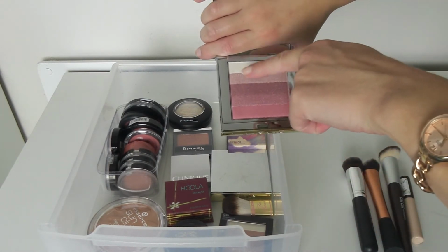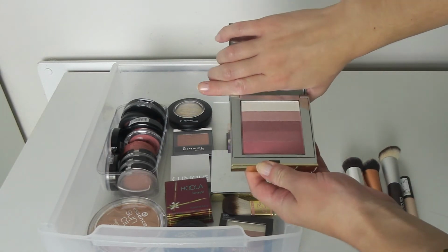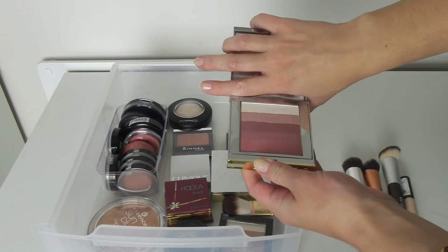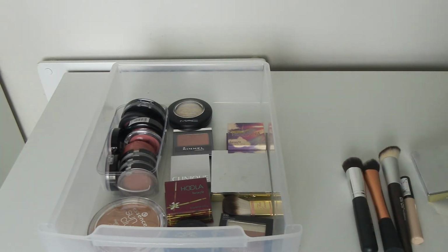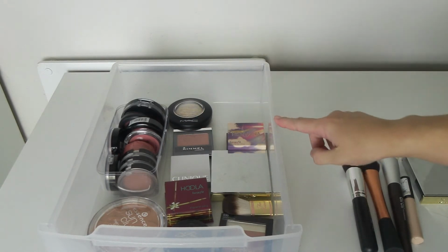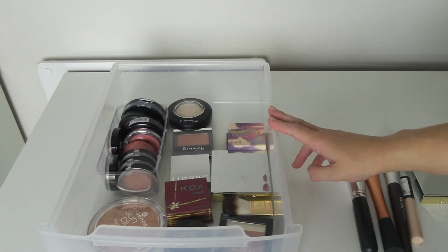I can basically only use the top kind of two colours. And with me, because I don't have pink undertones, it's not the best highlighter, so I am going to pass this one along. Then I have way, way, way too many blushes, so I am going to try and get rid of a few, even though I'm pretty sure I love most of these.